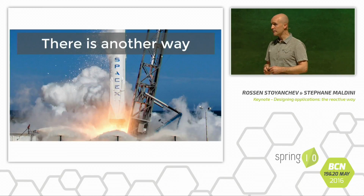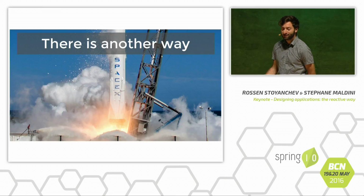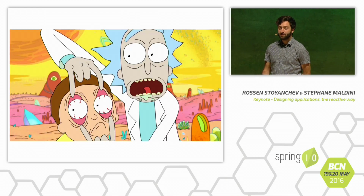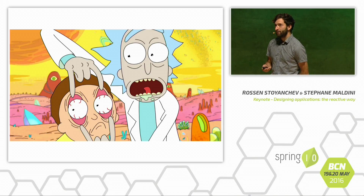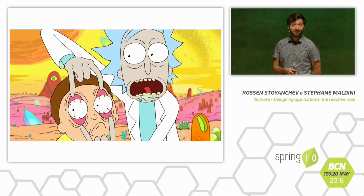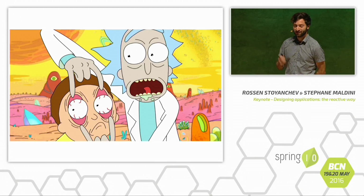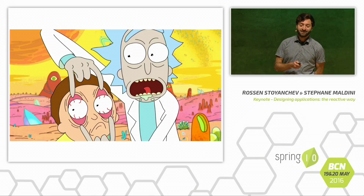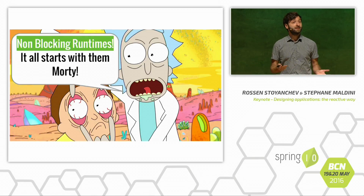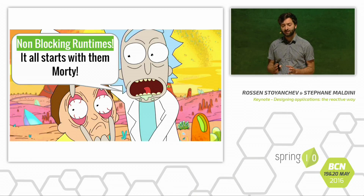So is there another way that we can do things? Well, that's an interesting question. Of course, there is another way, otherwise we wouldn't be speaking here. But there is another way, and if you really think about this other way, after taking off, you would land on a new planet and meet new friends. These ones are Rick and Morty from a show. Actually, I strongly advise watching it. And you will meet new friends like Netty and Node.js. These names sound familiar, and they are both non-blocking runtimes. And that's really where all things start, actually.